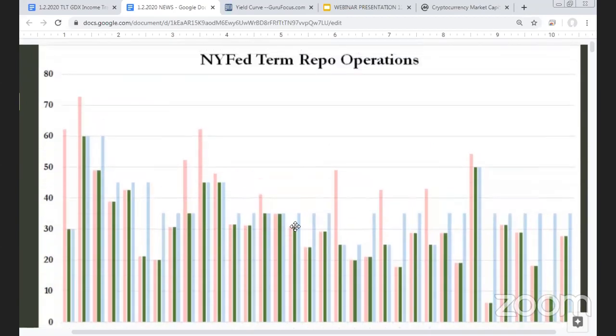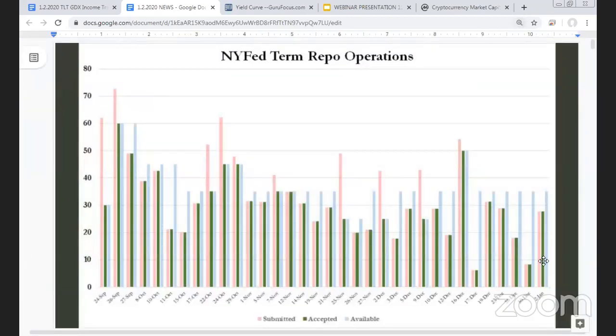Okay, so we got the repo operations are continuing. They're a little undersubscribed recently, so that's a good sign if we want to be long equities. A lot of rumors on who on earth was causing all this or what the underlying cause was.